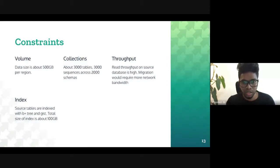All of our APIs are mostly dependent on data, so any request that comes in translates to a request to the database. And migration would require more network bandwidth for this very reason. Not only are we already serving so many live sockets, we're also going to serve another set of sockets and buffers that is going to migrate data continuously out of the source database. So even though we're migrating data in real time and replicating continuously, we might put the source database in trouble because it's going to take on additional load, which is the migration process itself. But we'll see how we handle it.